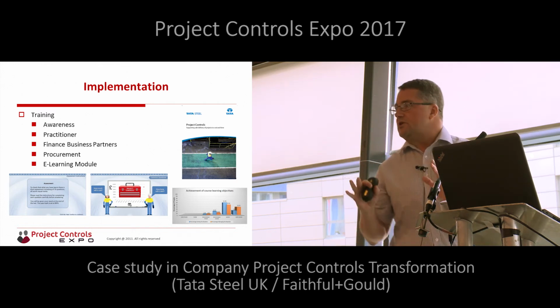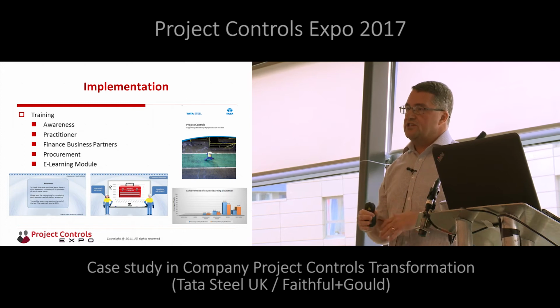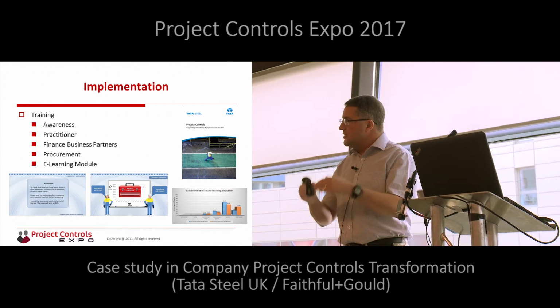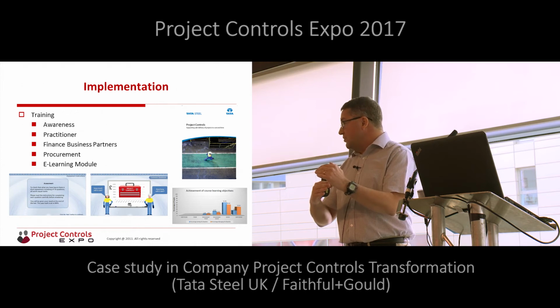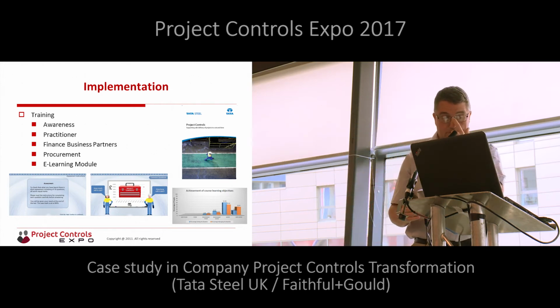Then for those who were the project controls professionals, we would do the practitioner training, which is we either do it in groups, say with the planners, or we do one-to-ones with the individuals so that they can start getting familiar with the tools if they've not used them before, or if they have, just how we're going to use it at Tata. So there was that level.